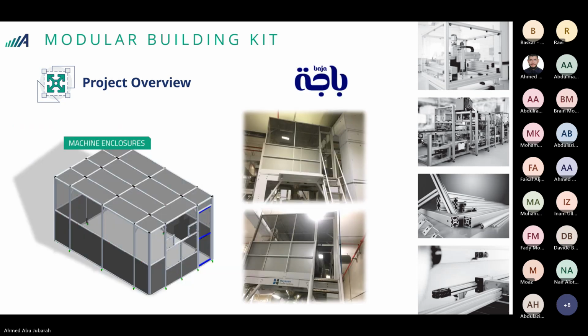Baja Food, this is a special requirement that came from Baja Food. Let me give you a short brief about the customer. They are producing nuts. While mixing the nuts, a lot of dust comes out, so they needed a solution to prevent that. So we came up with this solution to put an enclosure on each mixer machine along with a dust collector. And we have implemented around 13 enclosures.